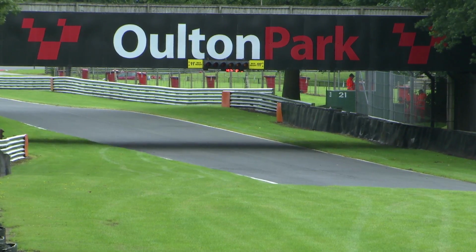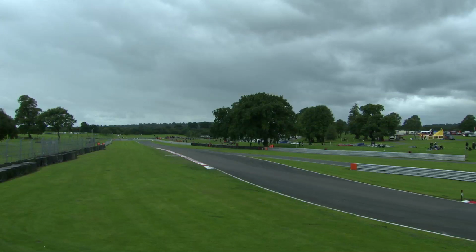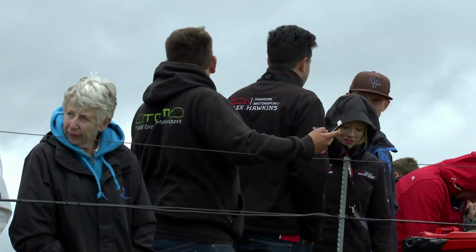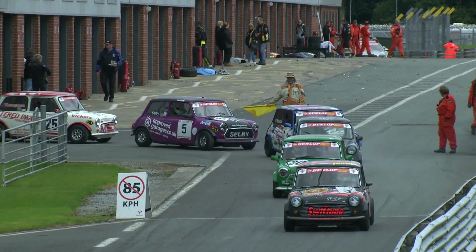Welcome along to Oulton Park for round 11 of the 2017 Mini 7 Challenge. It was a damp qualifying session. The circuit is drying, however, for the race, and the large crowd that's assembled as part of the Mini Festival here in Cheshire is looking forward to two races from the ever-popular Mini 7s.